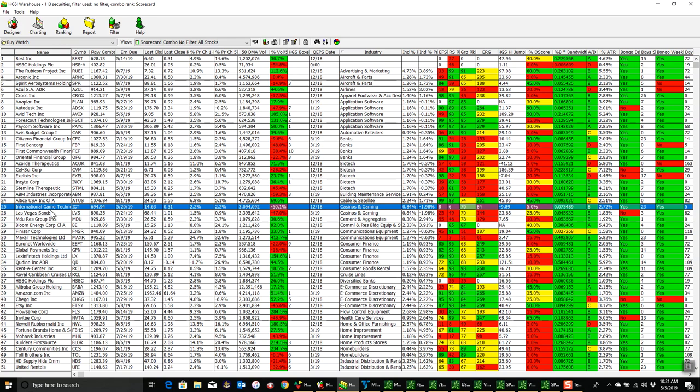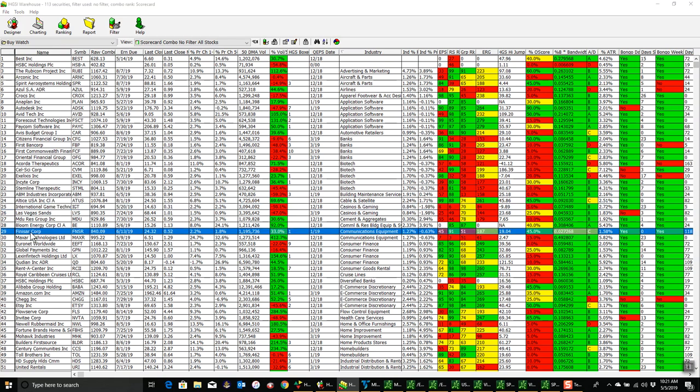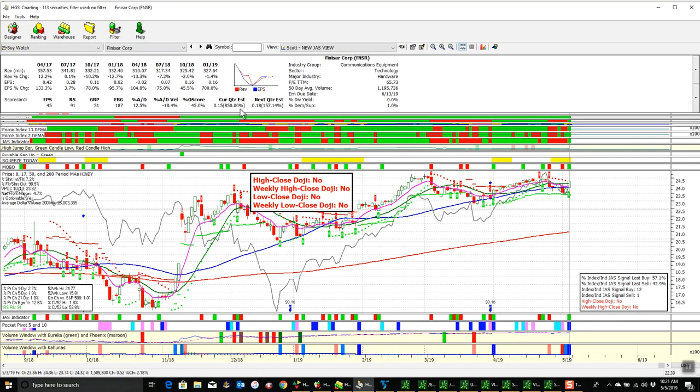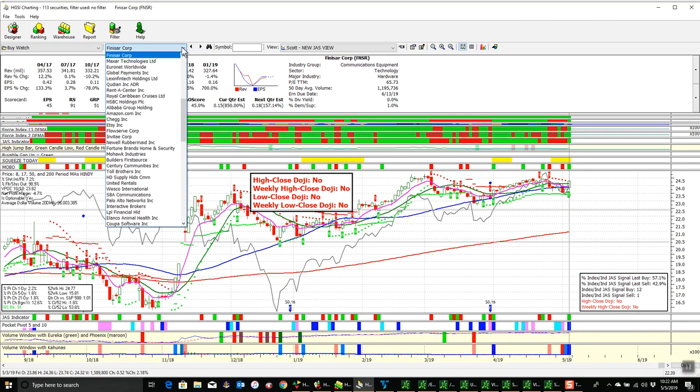Many of these we've looked at before. Finisar, communications equipment company. Amazing earnings per share growth, much higher growth than its multiple. Uptrend, sideways. Looks like it's breaking out here. Mobile breakout from a squeeze. My indicator turned positive. Pocket pivot into kahunas the last 3 days. I like Finisar. Earnings not until June.